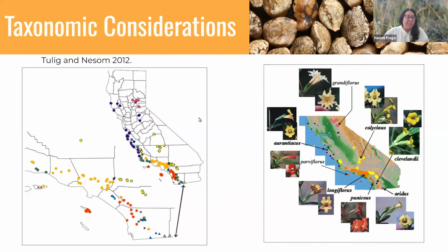So these are all things to consider, and taxonomy shifts and changes, but it's really important to consider the species biology and figure out what we know and ensure that we're not mixing things that will then be maladapted for a particular environment.